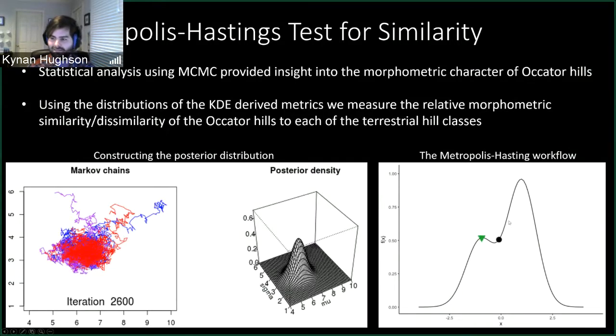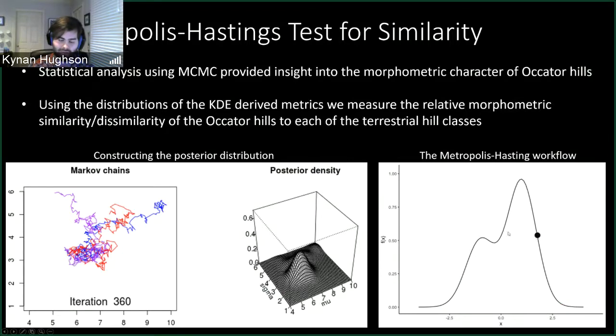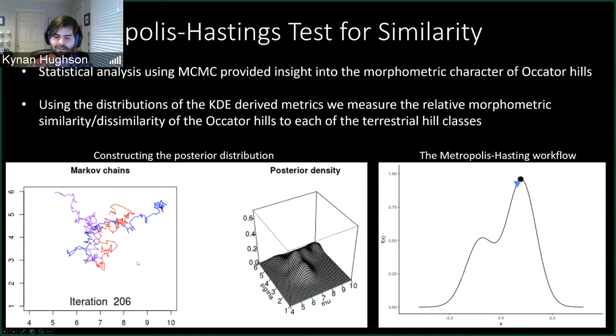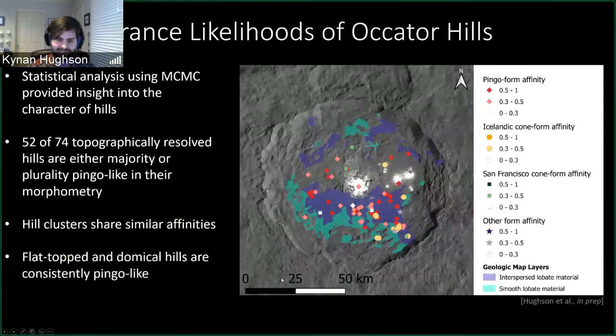So this is an illustration of the workflow of the Metropolis-Hastings algorithm. Essentially, we just pick a random state, and then we propose a transition to a different state, and based off of the probability, or how well that metric lines up with the distribution function of that new state, we accept that change. And by doing this over and over again through a high number of iterations, you can start to approximate what this complex probability function is for these different states of observables. And that's what's represented in this final state.